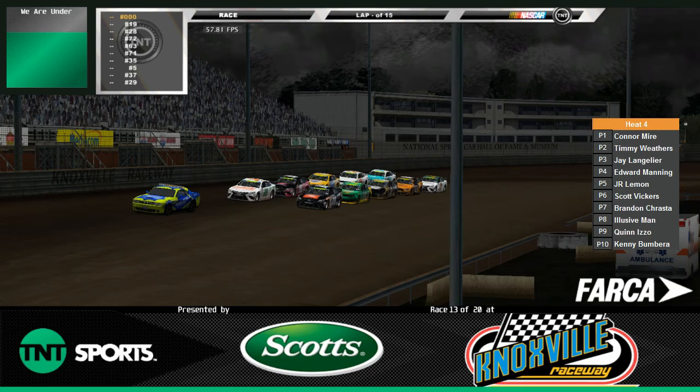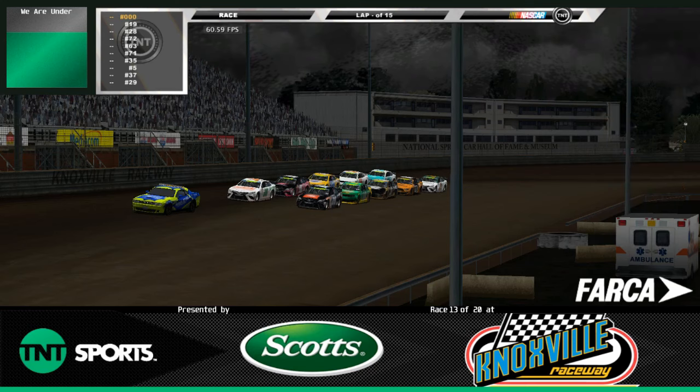And then we have Brandon Crasta in the number 63 Ford, and Elusive Man in the number 28 Dodge. Rounding out the field is Quinn Izo and the Trade Bank 71 next to Kenny Bambura and his number 72 Ford Money Lion for Best in the World Racing. Now here is an interesting field, especially with the Dodge starting alongside behind the Toyotas from the interesting stuff that all went down with the previous race.